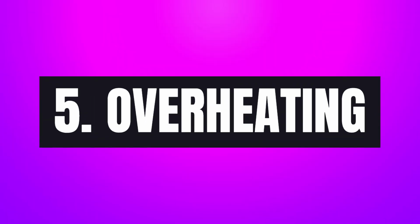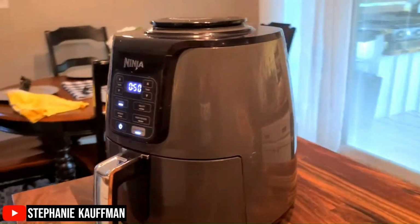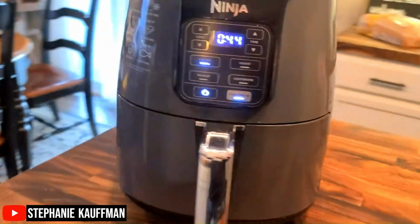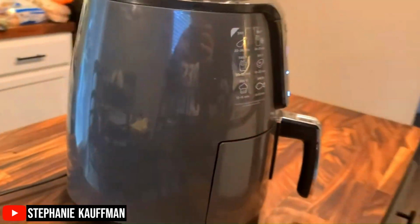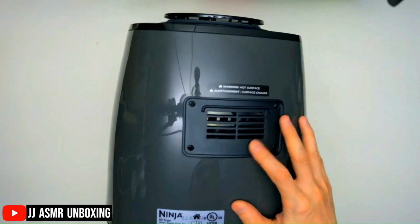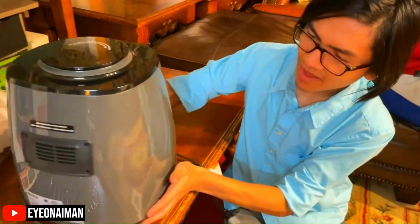Overheating. We've come across some customer reviews reporting overheating issues or complaining about the air fryer setting off smoke alarms when it's placed close to the smoke detector. They warn that you should not leave it pressed directly in front of an outlet, and you should keep it away from the smoke detector.